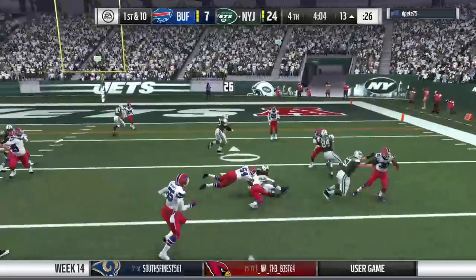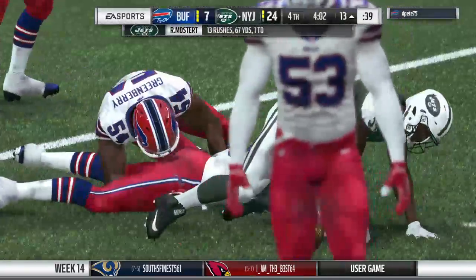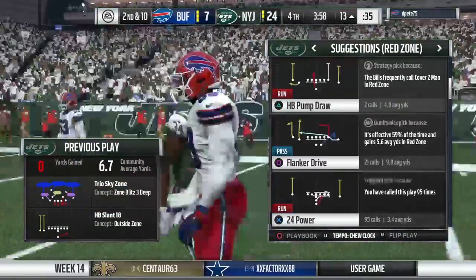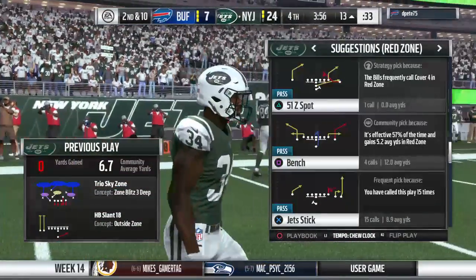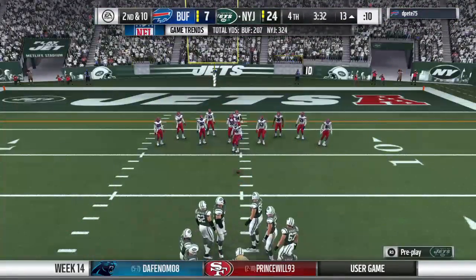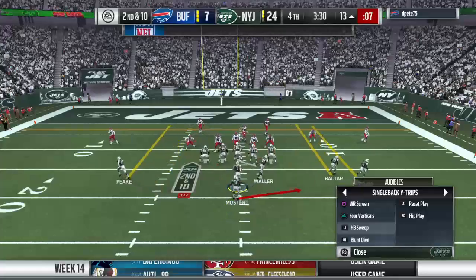Here's Mostert. And he's going to be met at the line of scrimmage and taken down. Officially no gain on the play, and it's second down. The fourth quarter here, they've got the lead. They want to keep it on the ground. That's what they're doing. Smart football. Keep the clock grinding. Keep it going.